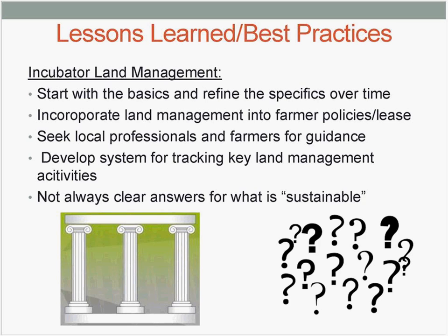Don't forget the pillars of cover crop, compost, and crop rotation, but seek out locals like researchers, farmers, and others to adapt these practices to your needs. We have learned to sit with how we want the land managed, and it's helpful to put it all in writing by any means, but it doesn't help to put things in writing that you aren't actually committed to following through on.